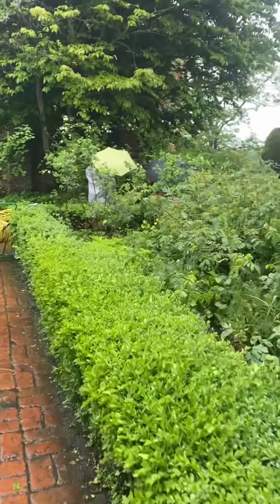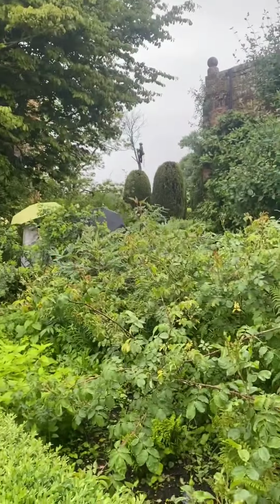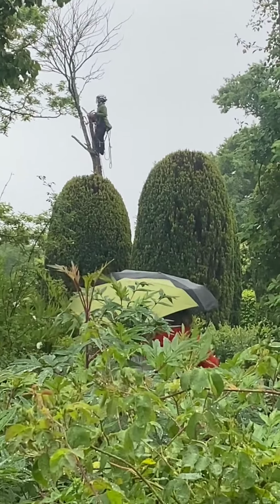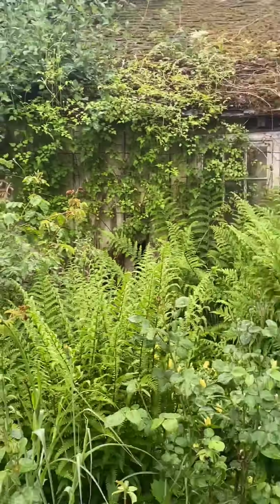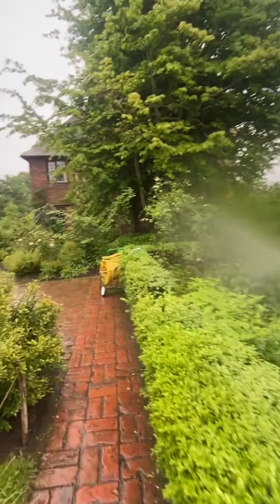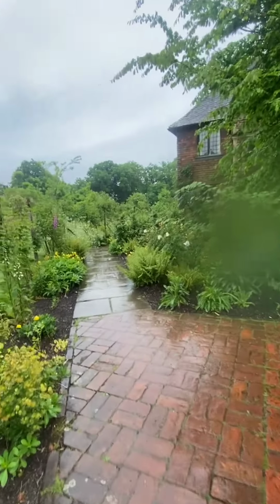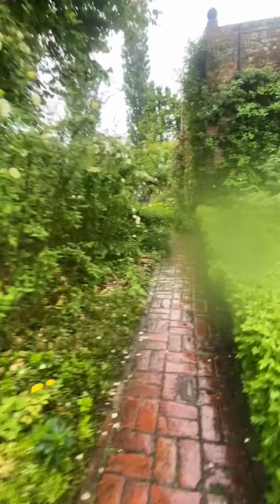Here's another area. We're walking down an old building, and there's an arborist. An arborist pruning the tree. Look at him. I'll get a closer look at him. But this is beautiful buildings. Old buildings. I'm coming through here. I'm going to walk around through here. There we go.